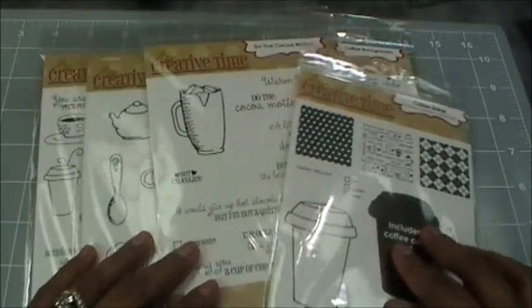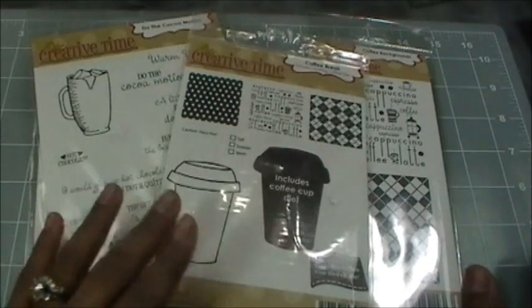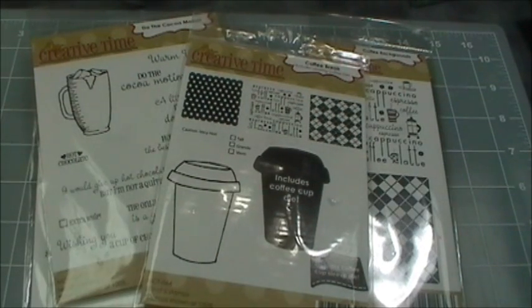Coffee, tea, and hot chocolate / cocoa. All of my favorites. Can't live without those, okay? So, I am so excited. I cannot wait to hop with all of you because I haven't seen any of my design team's projects, and I'm so excited because everybody's been working really hard at this, and I cannot wait to go visit all of my design team.